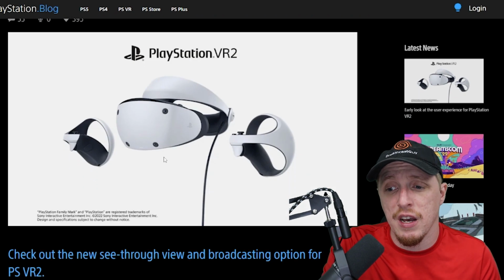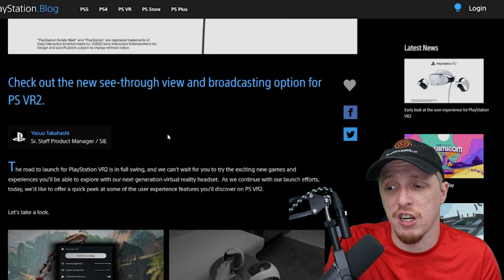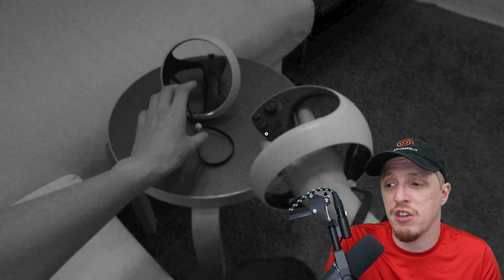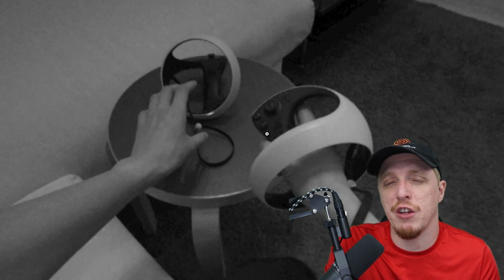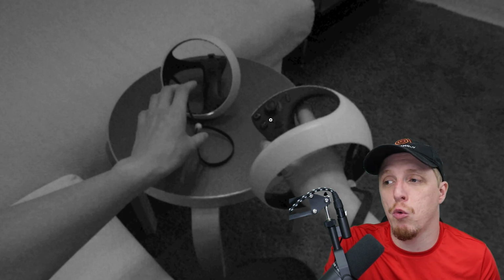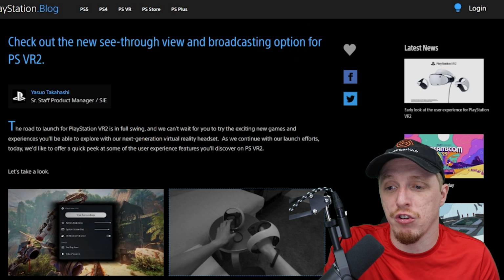Now, as you can see, I actually think that in general, this technology seems really good. I appreciate this design. The controllers, they have a bunch of great screenshots of these controllers. These seem very unique. They're definitely very PlayStation. But actually, you may be asking why this is black and white. This is one of the new features that they actually talk about here.